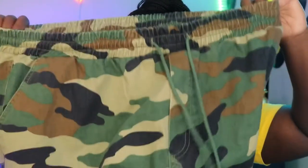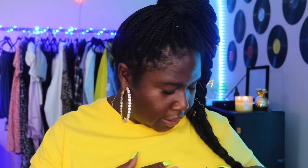So I figured I would start off with just some simple outfits. The first two outfits are going to be kind of tomboyish, and then the last two outfits are going to be more feminine but still chill, right? The first thing I've paired these pants with is this t-shirt. This is also from Forever 21. It has this San Francisco detail on it, and it's just a really nice t-shirt.